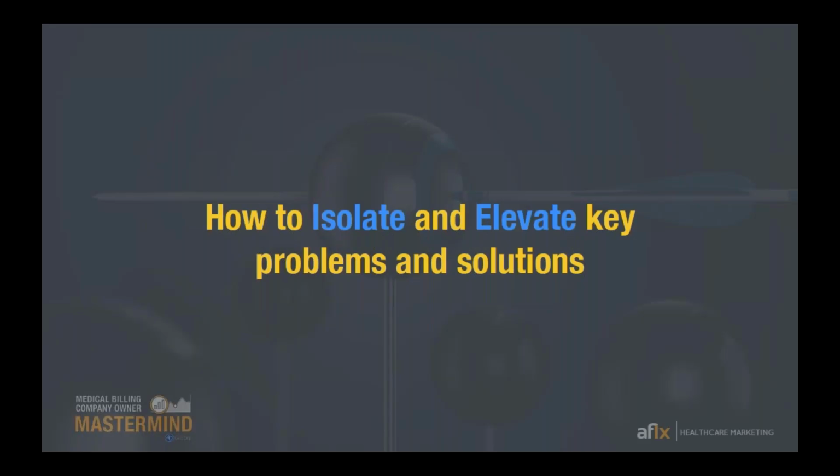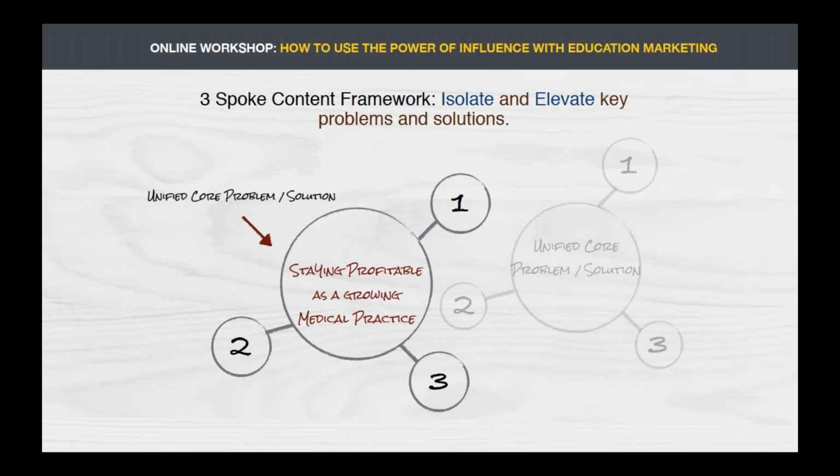So how do we do that? We do it using what I call the 3-spoke content framework. Our goal is to build a piece of content, a piece of education, that really resonates. So we go back to this and look at your niche, your specialty, and understand what their core problem is. Inside this framework, you have what I call the unified core problem solution, which is: what is the main problem they're experiencing, what's the solution that you provide, and what are the top 3 peripheral problems that all feed into that.